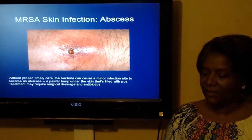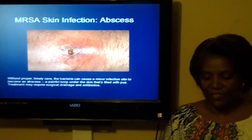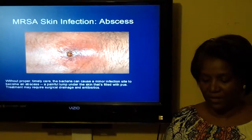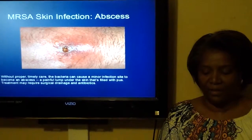MRSA also can produce skin infections and abscesses. As you see, according to WebMD, very wonderful slides regarding what MRSA exactly looks like. It can be very painful and hard to treat.